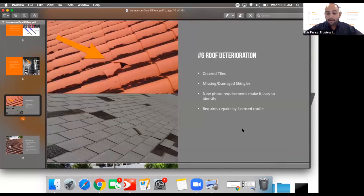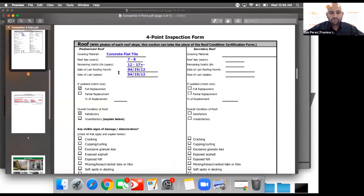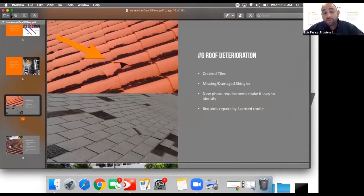You know, the funny thing here is, and I'm going to go right back to this 4-point inspection form and go back to the roof section. This report on the roof section used to only ask you if the roof was watertight or not. But now look at what they ask you: any visible signs of damage or deterioration. And look what it asks you for: missing, loose, cracked tabs or tiles. Listen, can anyone ever name me a home, maybe other than new construction, that you've been a part of an inspection that doesn't have any cracked tiles? It's impossible. Cracked tiles occur not necessarily because there's a storm, it's because of pressure cleaning. The majority of cracked tiles occur when you are pressure cleaning, all right?